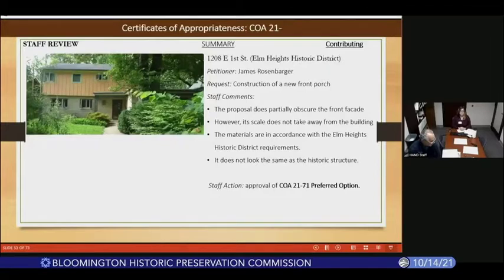Okay, so 2171, 1208 East First Street. 1208 East First Street is located in the Elm Heights Historic District. The petitioner, James Rosenberger, is requesting the construction of a new front porch. He actually brings two proposals, and staff did comment that the proposal does partially obscure the front facade. However, scale does not take away from the building. The materials are in accordance with the Elm Heights Historic District requirements. It also doesn't look the same as the historic structure, so both proposals complement but do not look identical.